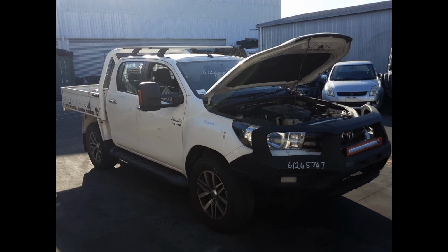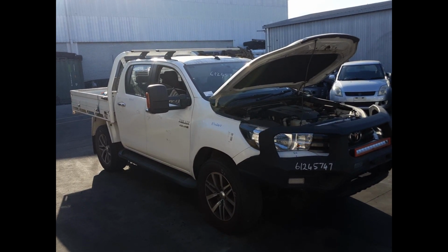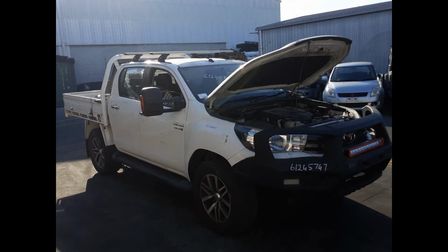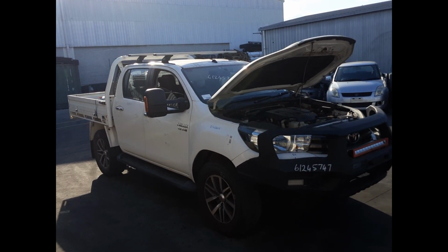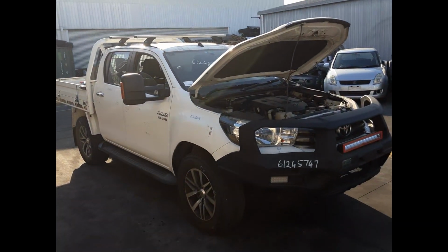Hi, this is Chris from Toyota Parts Plus, and today we have a 2016 Toyota Hilux SR dual cab chassis ute, stock reference number 5655. The shape runs from the 9th month 2015 and is the current shape. It has a 2GD 2.4 litre 4-cylinder turbo diesel engine backed by an automatic 4-wheel drive transmission.